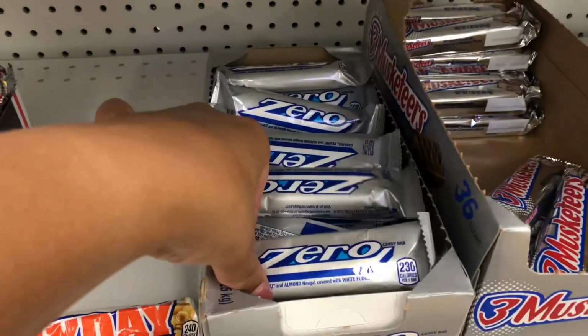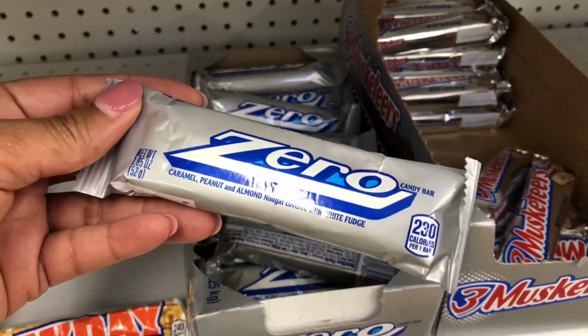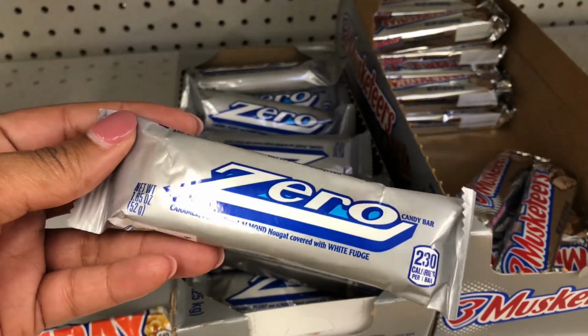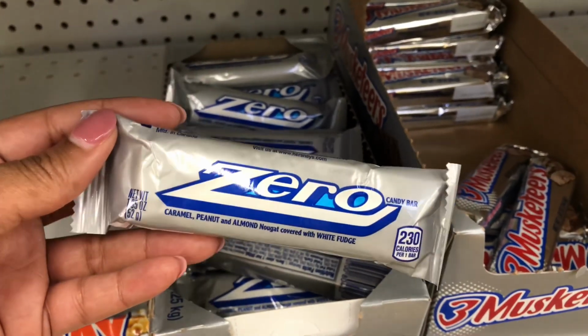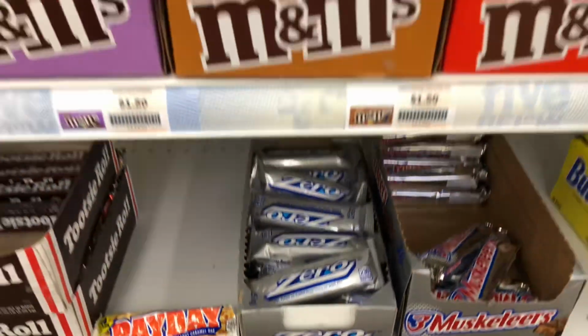I had never really paid attention to this. I had a coworker. This was her favorite candy. I didn't try it. It just looks weird. I would have never thought that anybody would really like that, but she said that was her favorite candy.